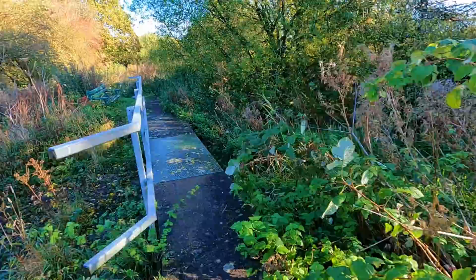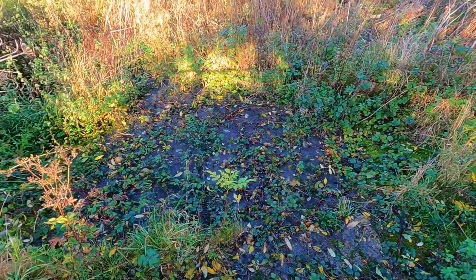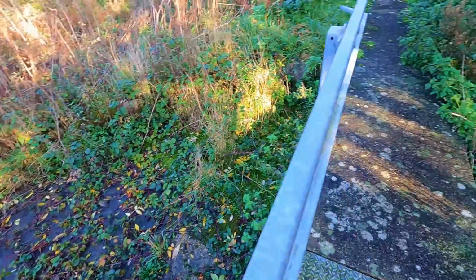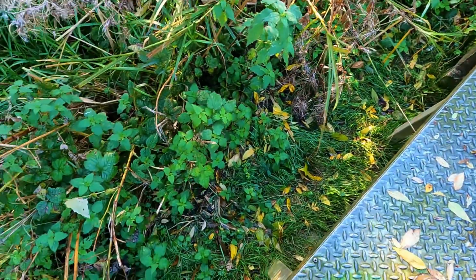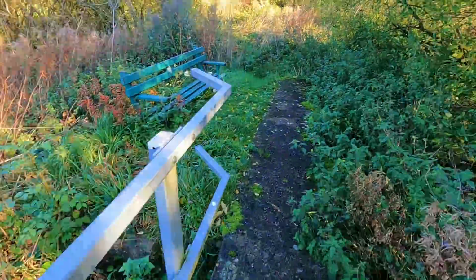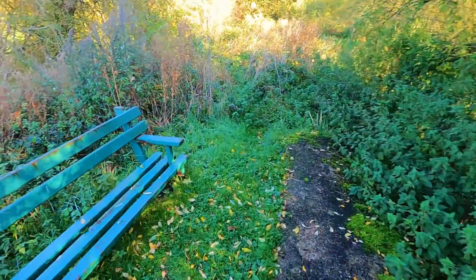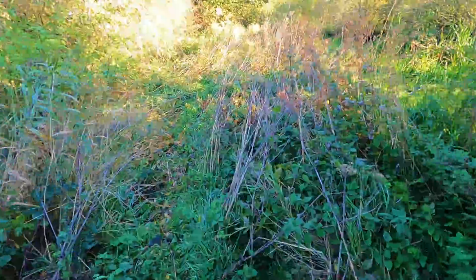and see if anything of interest remains up here. It's an old overflow just here, look. Look at that. So there's the canal there, look. Clearly wildlife have trodden that down a little bit. There's a nice little bench. I don't really think we're going to get much further. It looks like people only come down as far as the bench. It is lightly trodden down.